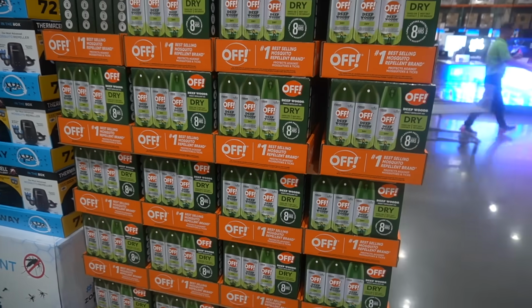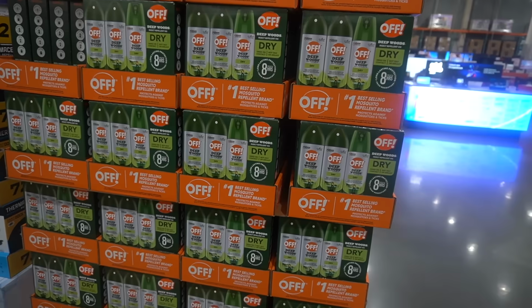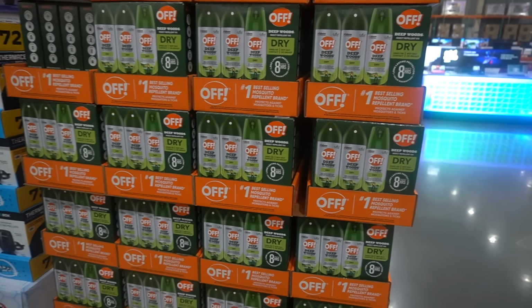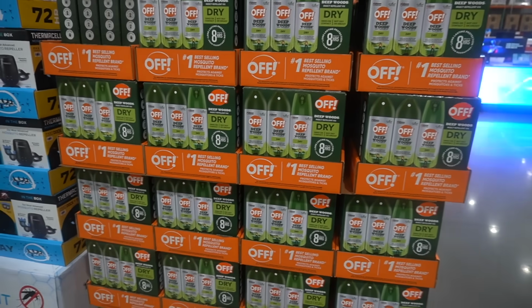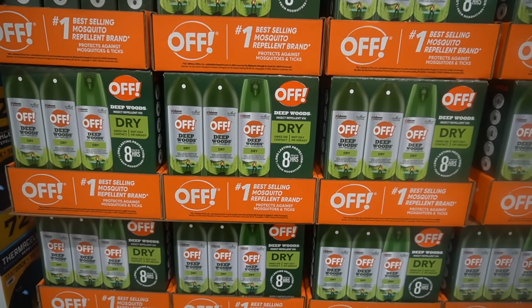Oh, this is a great savings. The Off Deep Woods Insect Repellent. Normally $17.99 for this 3-pack. It is now on sale, $4 off, so $13.99. Highly recommend this for deterring mosquitoes.